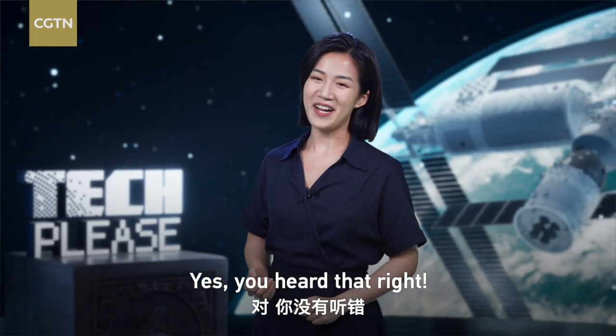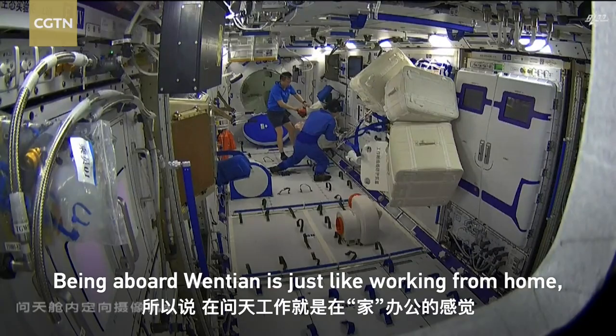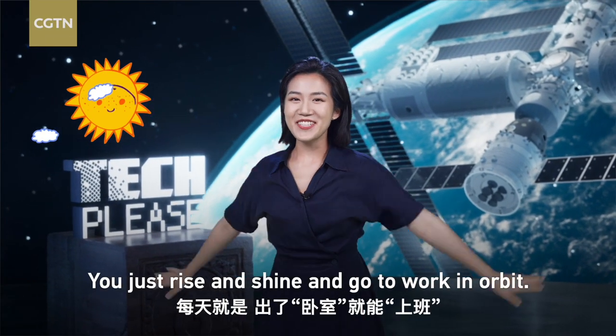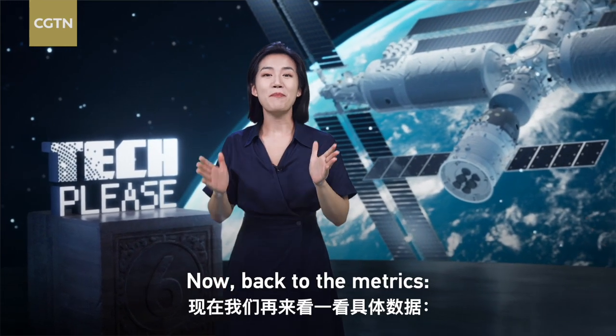Yes, you heard that right. I mean, how much entertainment can you imagine having up there? Being aboard Wentian is just like working from home, but only if your apartment is 400 kilometers above the Earth. You just rise and shine and get to work in orbit. How cool is that? Now, back to the metrics.